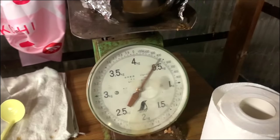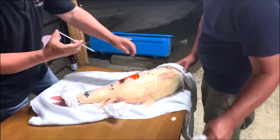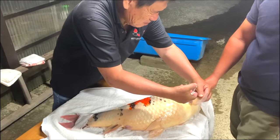Several hundred thousand eggs of this Nishikigoi are ready to be fertilized with the seed of the male koi. It is time for the next female. After this, the first male will donate his sperm and fertilize all the eggs.